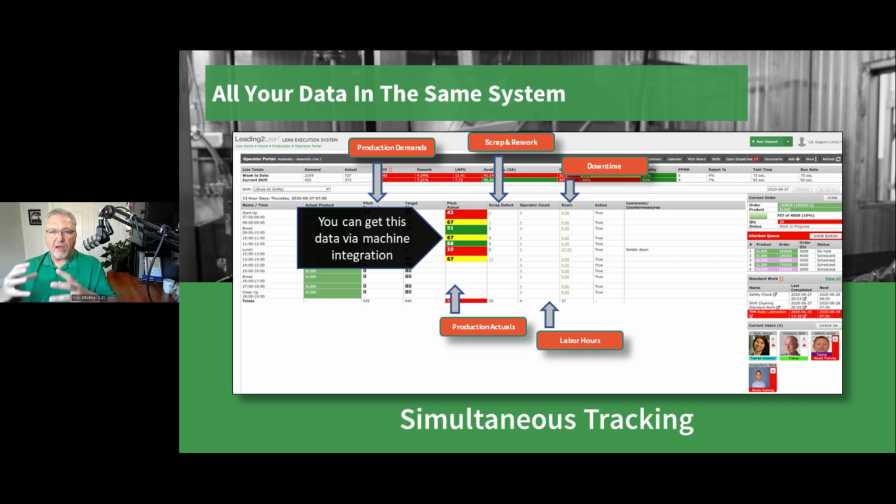One of the things that we have understood needs to happen is what we call simultaneous tracking. And what do I mean by that? This is a look at L2L's operator portal. Basically, it is a design of our whiteboards out on the shop floor. We all know that, in production, for years, we've had whiteboards with hour-by-hour counts that tell us how much we need to do in order to hit that. And that's always been a really cool little thing to help people understand where they are tracking their production.